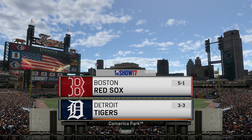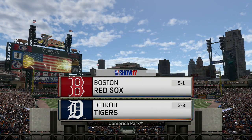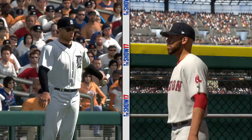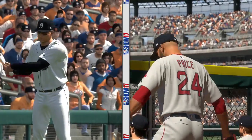Just over the river from Windsor, Ontario, we're in downtown Detroit at lovely Comerica Park. Today it's the finale of this 4-game set between the Boston Red Sox and the Detroit Tigers. It's Tigers baseball, and it's coming up next.